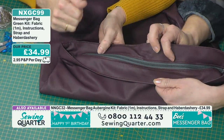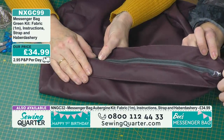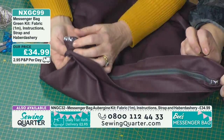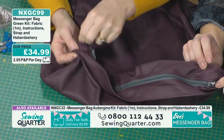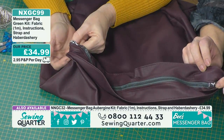Again, just go slowly. When you do your top stitching, lengthen your stitch to about 3, 3.5, and you'll get a better look. Then there's the little tabs. It's that little peek, a little promise of something to come when you open that. And it stops this getting right into the seam, so it's easier to undo. I think it's brilliant.